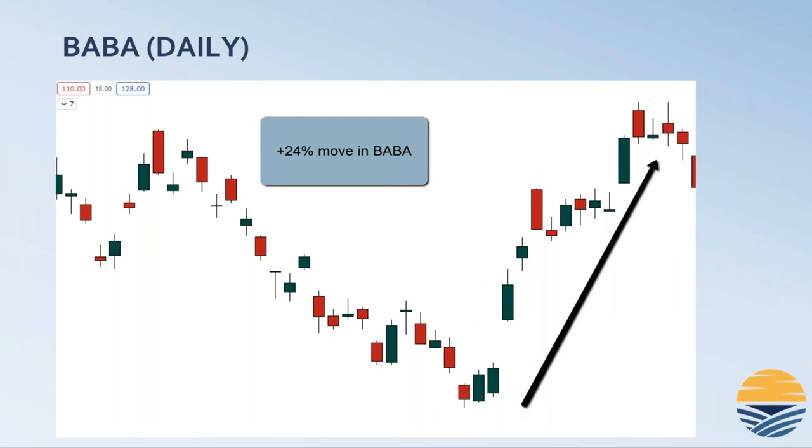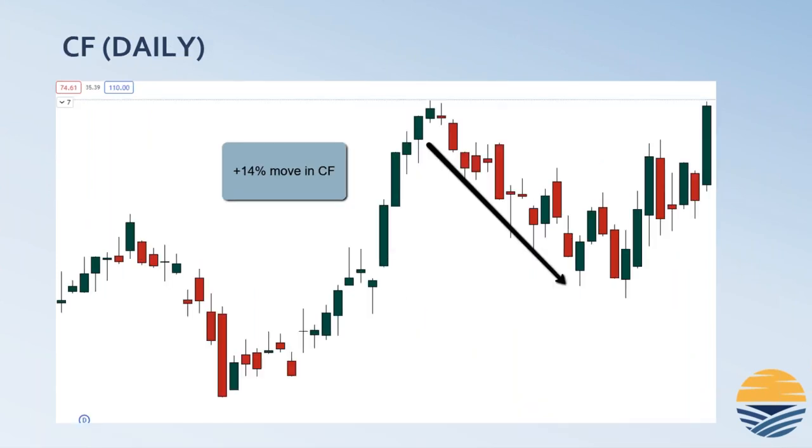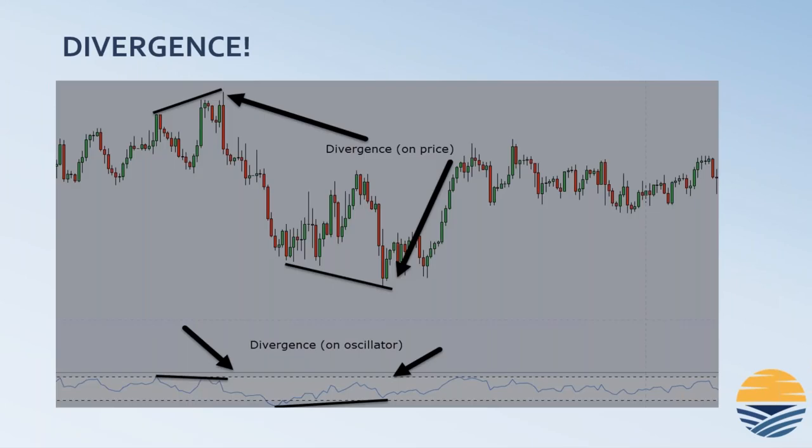Of course you could. Or another 14% move in CF. Exactly, I'm gonna show you exactly how you would have known to be a seller right there. So let me prove to you how anybody can do this. The method and strategy we're gonna be learning today is called divergence.